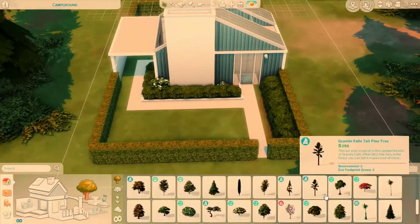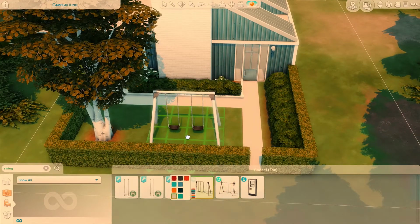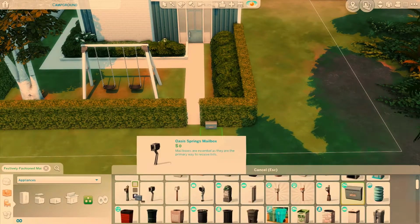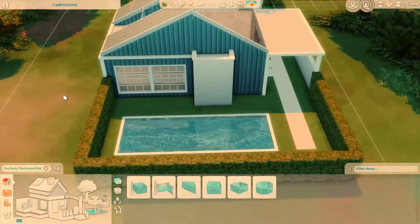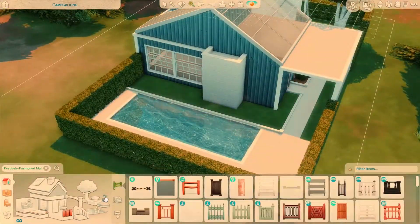I'm setting up the front lawn here. Didn't do much landscaping, kept it pretty simple. There's the swing set. You don't necessarily need kids to enjoy a swing set. Maybe just a cute little couple swing set, you know what I mean? Put a mailbox out here, which I know isn't very rental-like, but in my mind it was more of a marker for where the rental lot was than an actual used mailbox.